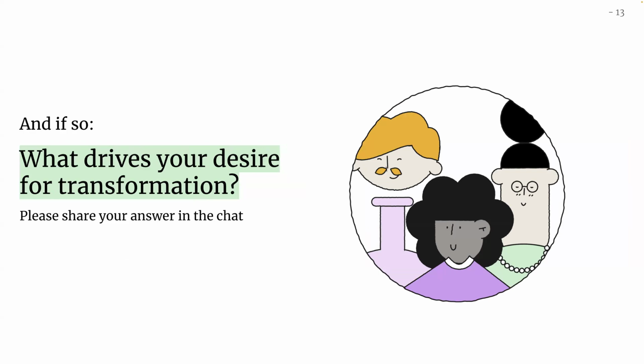And just to move on from that specifically, we have a question for you. So what drives your desire for transformation? What's the motivation that's behind this? We find that when we get into this, we're touching on some very kind of deep feelings. So tap into that and give us a little sense of that in the chat, and have a little look at what everybody else is saying. I'll just give you all a minute to do so.